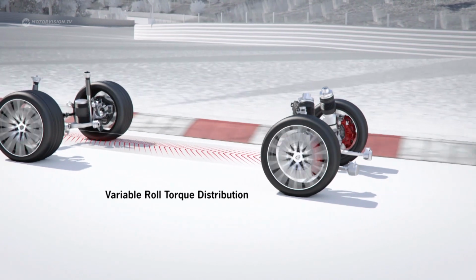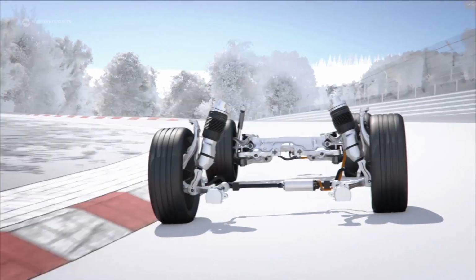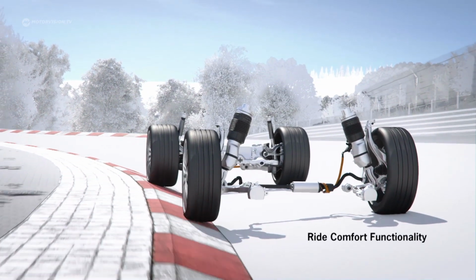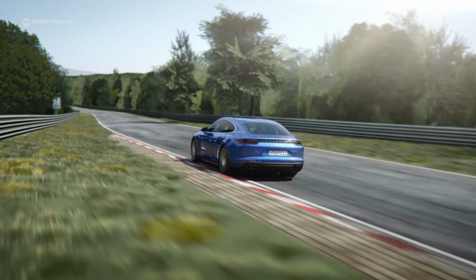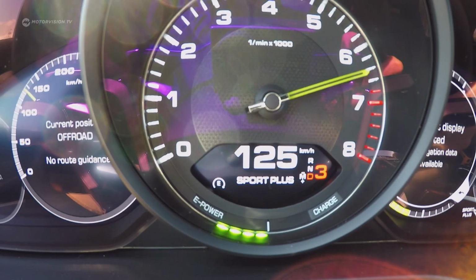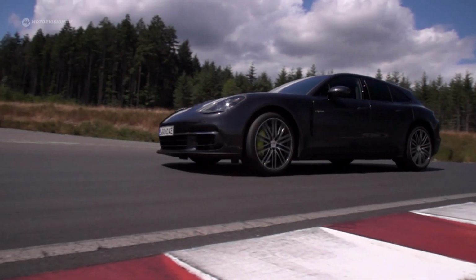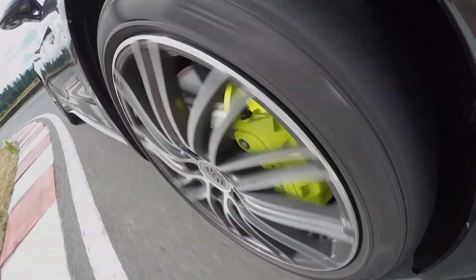Another ingenious system is called PTV, Porsche Torque Vectoring, and this enables the variable distribution of the torque. When turning, the steering gently brakes the inside rear wheel. As a result, the outside rear wheel has a higher drive torque. These different systems work unnoticed and perfectly together, and this may give the driver the feeling that they no longer have to observe the laws of nature.